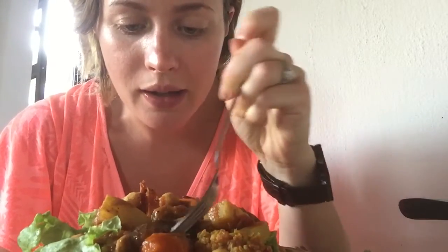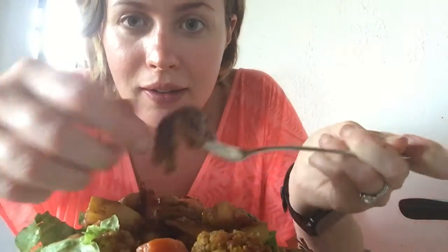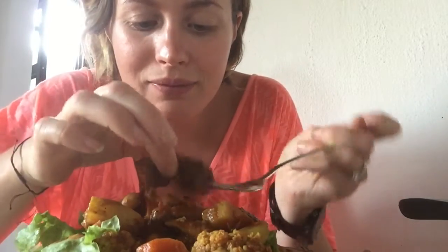So I'm going to do a little bit of a taste test for you. Got these mushrooms in here, and I swear they're almost fleshy, aren't they, those mushrooms? Some of the mushrooms that we got in Baptista's.